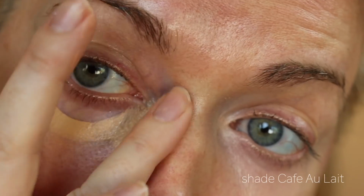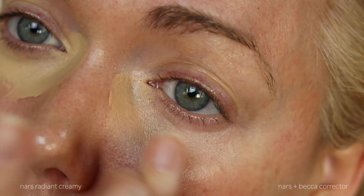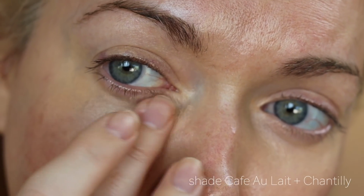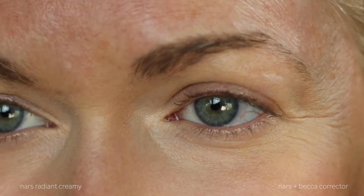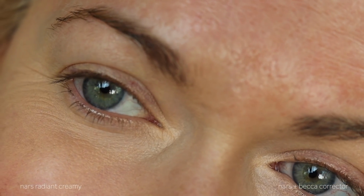And like I mentioned, I wish that I had picked up the Affogato. I'm 100% saying that wrong. This is a light peach shade and I felt like it was just a little bit too dark. So I added a little bit of that Chantilly, the light yellow. And like I mentioned, I'm trying to not mix a ton of shades, but I had to because it was just a little bit too dark. So if I picked this up again, it would be the Affogato 1.25 shade.